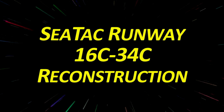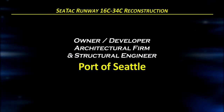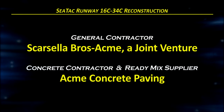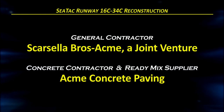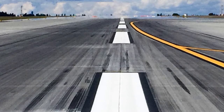Our second concrete paving entry is SeaTac Runway 16C 34C Reconstruction. Owner-developer, architectural firm and structural engineer, Port of Seattle. General contractor, Scarcella Brothers, Acme, a joint venture. Concrete contractor and ready-mix supplier, Acme Concrete Paving. Built in 1969, the original runway was designed for only a 25-year service life. The new 9,426-foot center concrete runway is designed for a 40-year life.